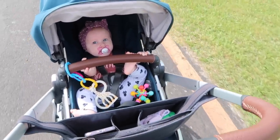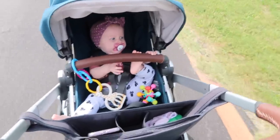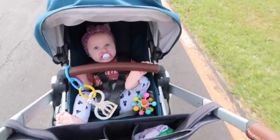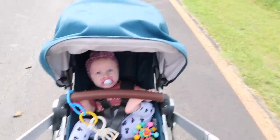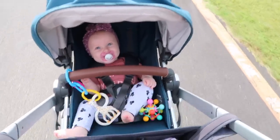Me and Nora are out here taking a walk. It's a beautiful day for a walk. It's like 80 degrees and sunny and breezy. So we're just walking together. Hopefully she falls asleep and takes a nap. That would be a great nap, wouldn't it?